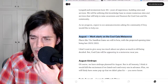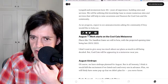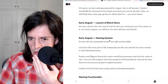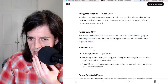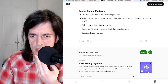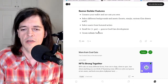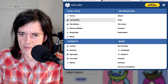The Coolcats metaverse, because that's probably where the game started. And they decided to go for the metaverse play, which I'm not very keen on, as I've explained in threads. I'm not going to explain this now. More airdrops, merch, naming system, paper cats, so kind of a way for people to paper trade, I guess. Banner creator. So I get a sense of a project that is just trying to figure itself out and find its direction and decide what it wants to be. And it seems like one of the things they decided they want to be is a game, because that's what I keep hearing about them.